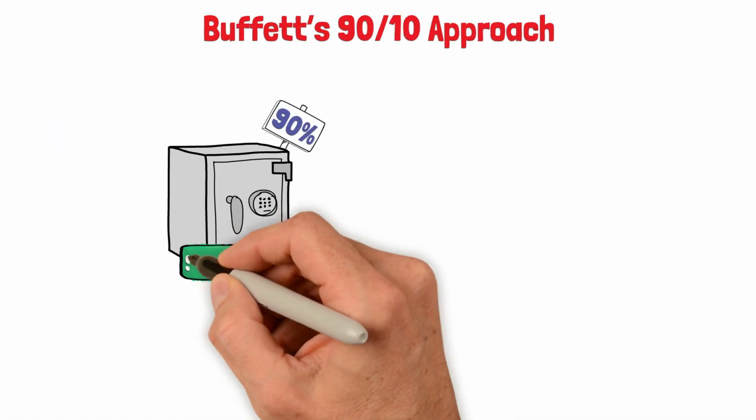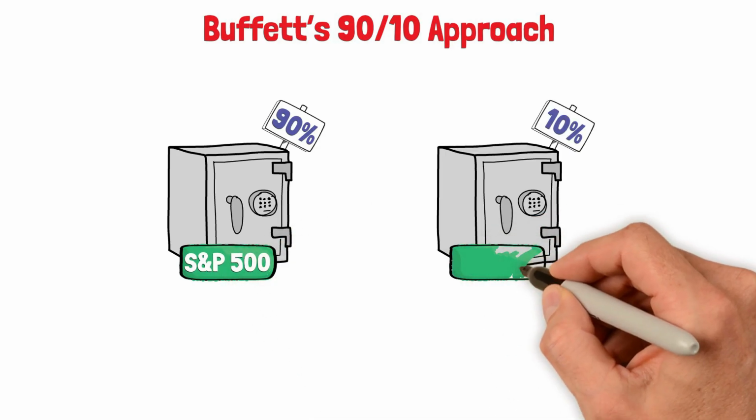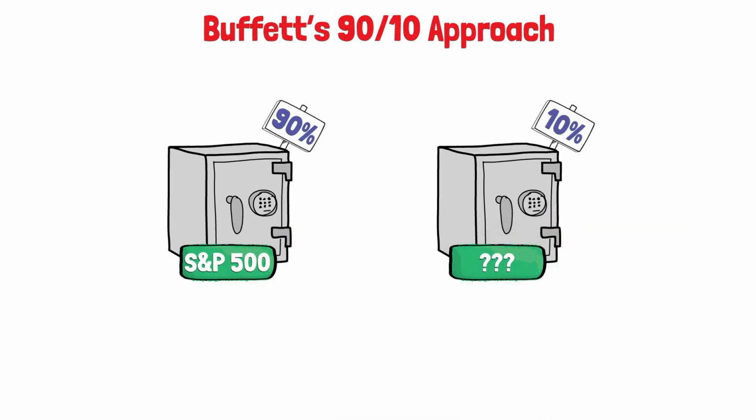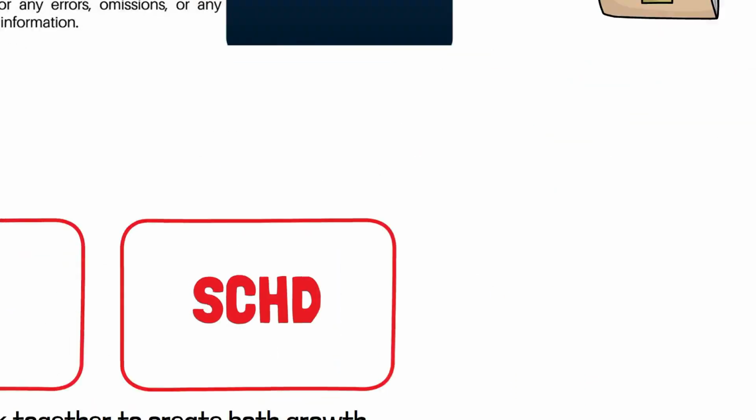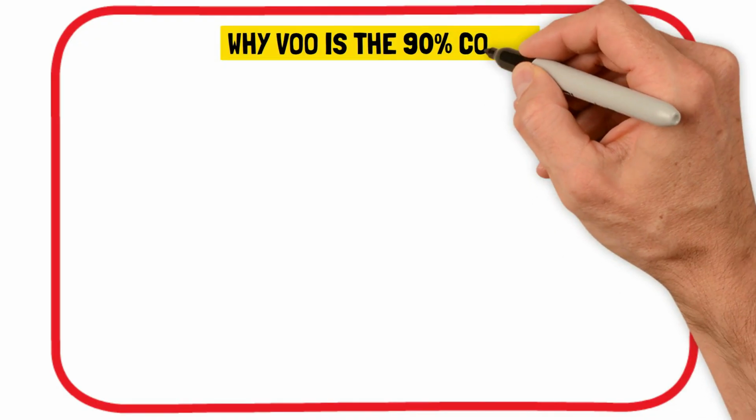Then he discovered Buffett's 90-10 approach. 90% in a total S&P 500 ETF for growth. 10% in a dividend growth ETF for cash flow. Simple, scalable, and stress-free. Why VOO is the 90% core?